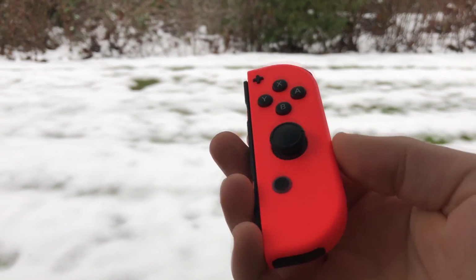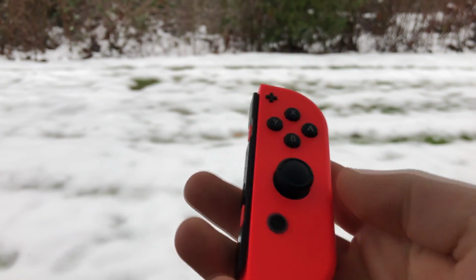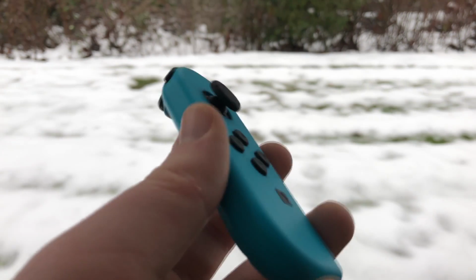The Joy-Con controllers themselves, which the Switch comes with, feel actually pretty good to hold. I really like them, and my only real gripe is that if you have larger hands, using them might get uncomfortable after a while, as they are quite small, but getting a Pro controller would definitely solve that issue.